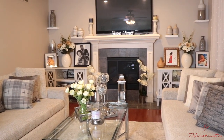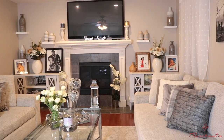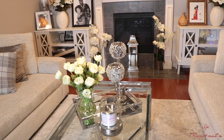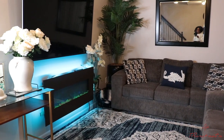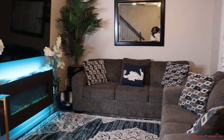I am actually not done decorating the space yet. I know most of you will be like, what are you talking about? Yes, I'm not done yet. I still have to get some wall art. I'm looking for a particular one. I haven't found it yet, but I'll let you guys know. This particular space, I try not to do too much in here because this is where the kids tend to play and watch TV, so we try not to put too much in here.